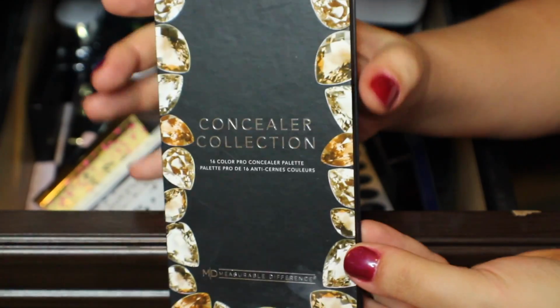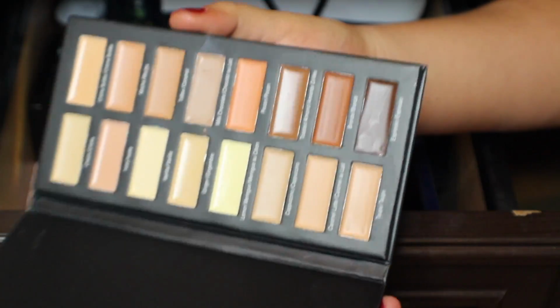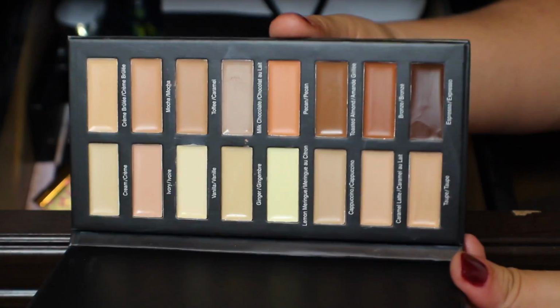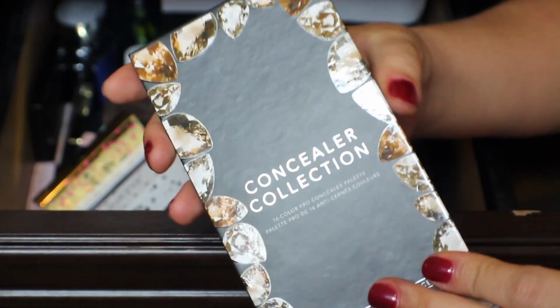This is a concealer palette. I got it in my BoxyCharm a few months ago. Thought this would be really good to keep in my kit. I don't really like the consistency. It's not my favorite. This can find a new home.